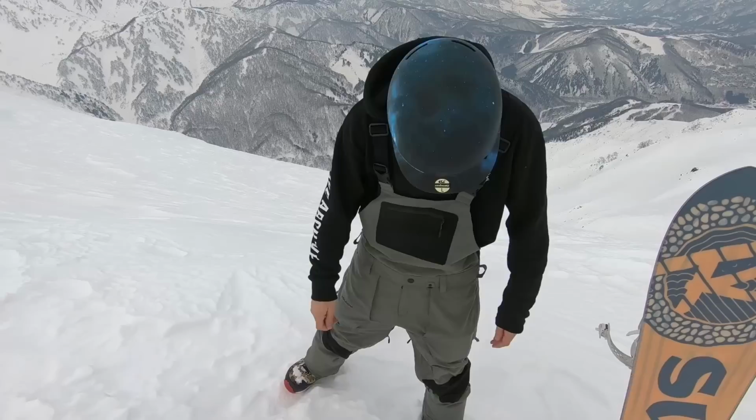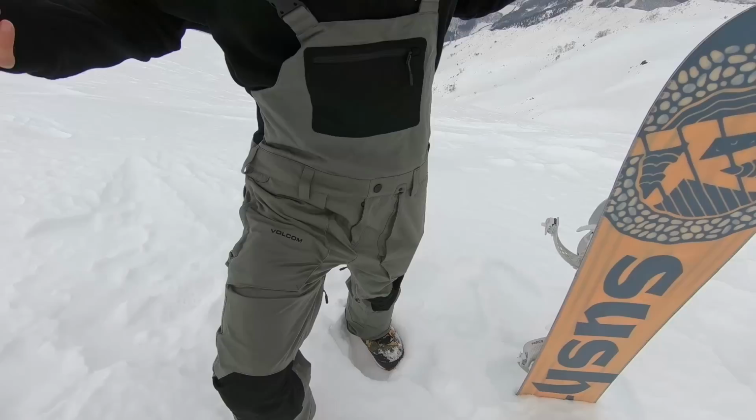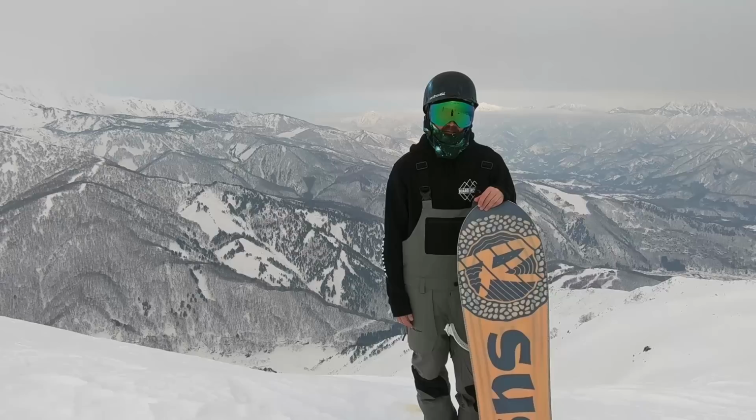TJ's picked up the bib pants. How do you like the bib so far, TJ? I'm liking them a lot, keeping that snow out from my back. They really are a little bit more free feeling, like Kevin had mentioned about his bibs, because they're just kind of hanging from your shoulders so you don't have that tight spot around your waist. Been loving them so far. Stoked on the bibs for sure. Three steps to the right.